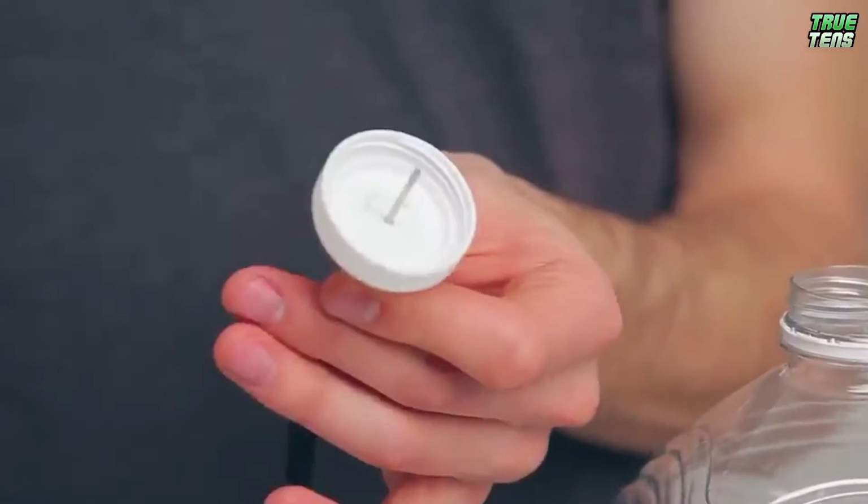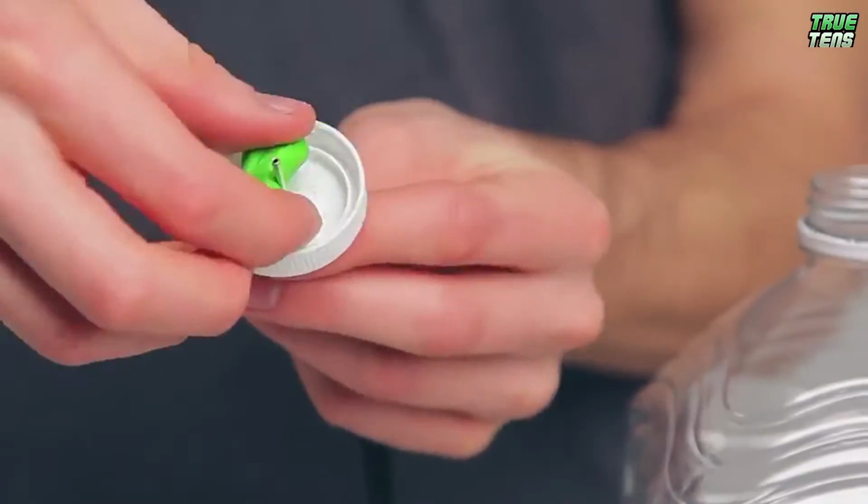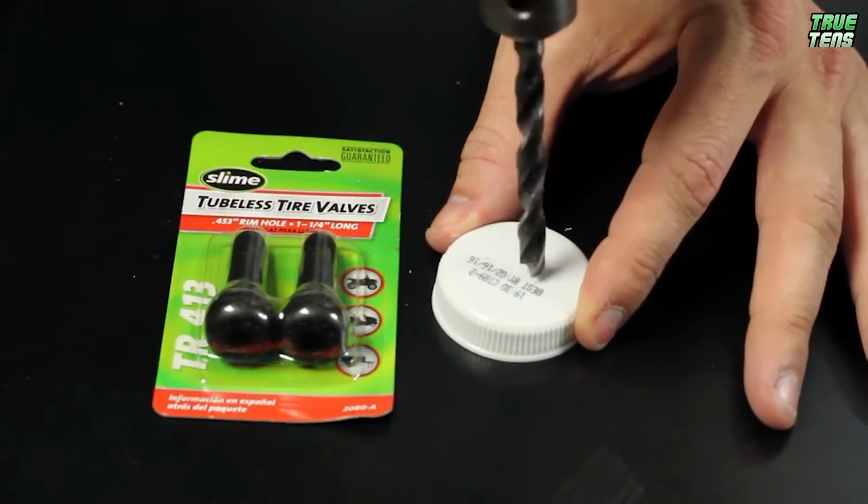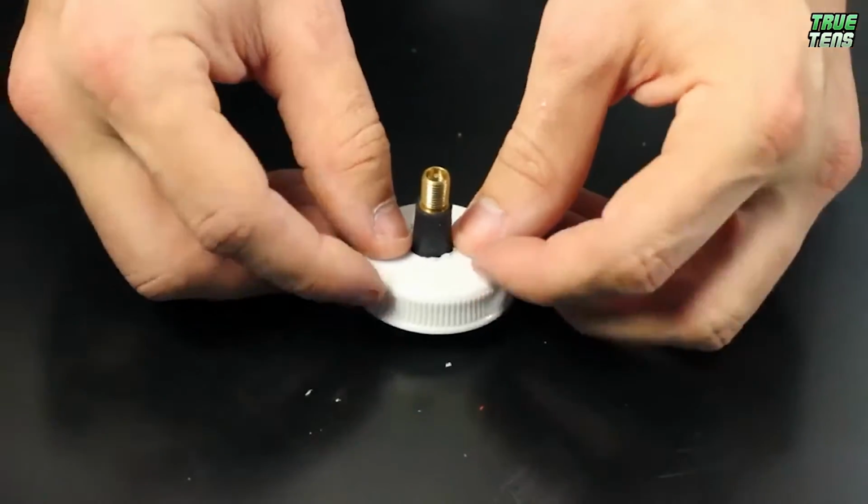You start by installing a tubeless tire valve in the cap of the bottle. You can do that by drilling a hole in it, just slightly smaller than the valve, and then place the valve in and make sure it's stable and doesn't come out when you pull it.